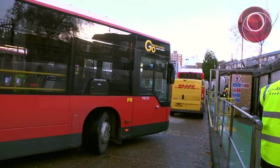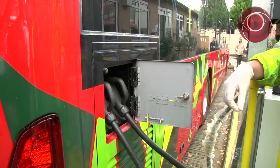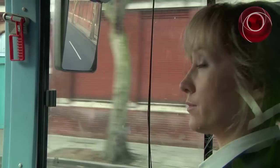The two routes that run from this garage are very peak orientated routes that we will actually have some downtime in the day where we can fast charge them. To start with, we're going to trial them going out in the morning peak, coming back in, putting them on charge, then them going back out in the evening peak and see what the charging levels are like at the end of the day, and then we'll charge them overnight, obviously, on a long charge.